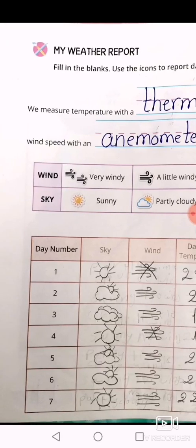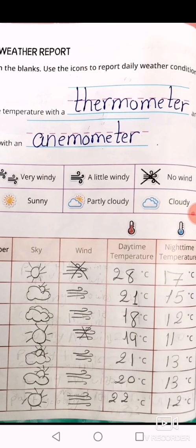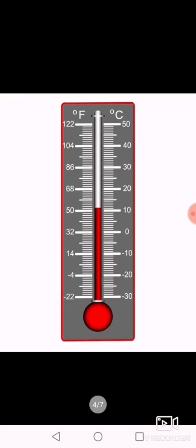Okay? Look at this table down there. The first column is day number. We are going to make a weather report for 7 days. So these are the day numbers, 1, 2, 3, 4 to 7. Then sky, wind, daytime temperature, and nighttime temperature. As we said, we will measure the temperature using the thermometer. This is the thermometer.